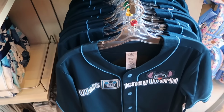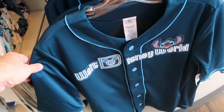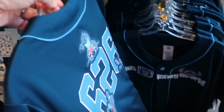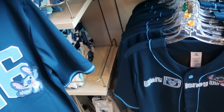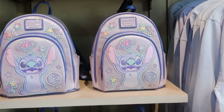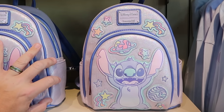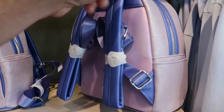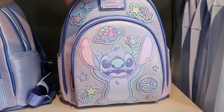Right underneath there, they've been putting out so many brand new baseball jerseys at Walt Disney World. A nice soft breathable material. Everything is embroidered though, Stitch and Walt Disney World. The backside says 626 with Stitch. These are $75. One of my personal favorite brand new loungefly bags that they have is this one right here with all the iridescence. Again, everything is embroidered, so the attention to detail is very nice with Stitch, the planets, and the stars. Even on the backside, you have Stitch busting a move. These are $90 a piece.